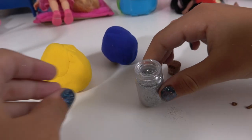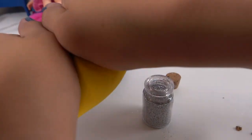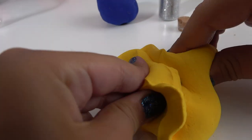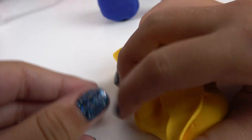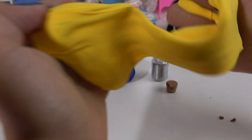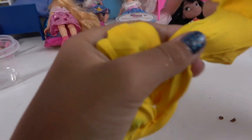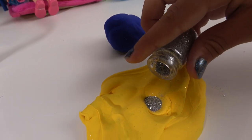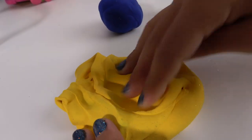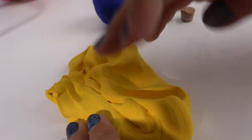And we will do like that, and then put a little bit. Oh wow, that's a lot. And just mix it in the clay and hope so we have a beautiful effect. Here it is. Here's the swarm of glitter. We just have to mix it more and we have tons of glitter as you can see. We don't really see the glitter, so let's put a little bit more to just make it glitterfied, you know?